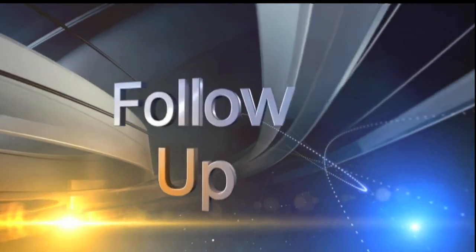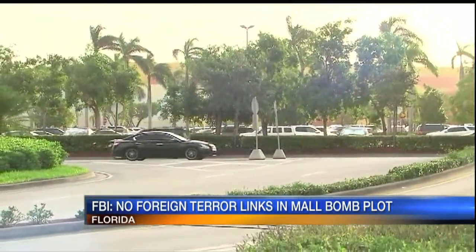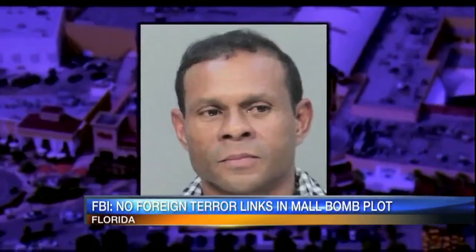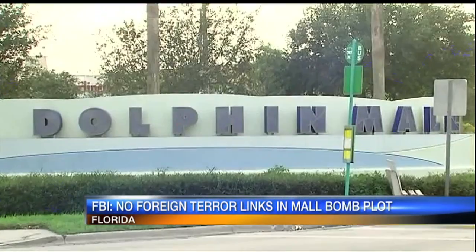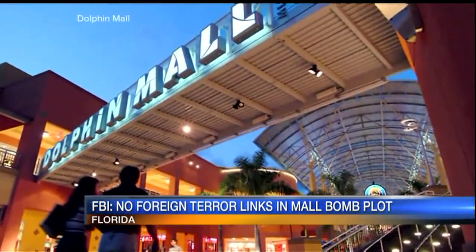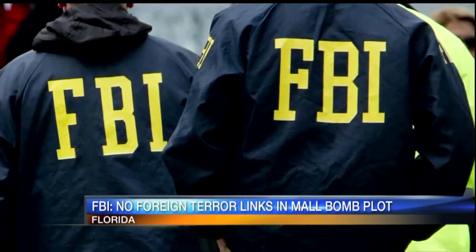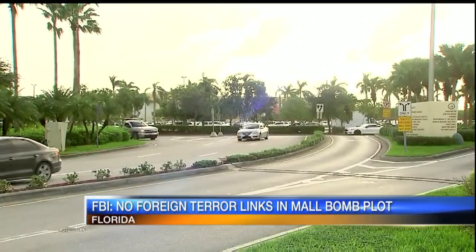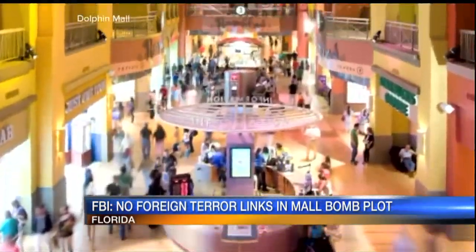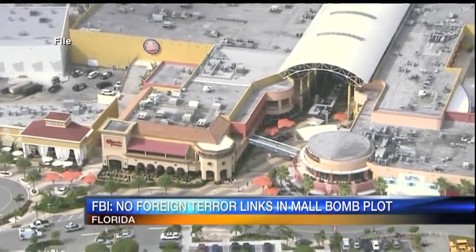A follow-up on an alleged plot to bomb a South Florida mall. The FBI says there is no evidence that Vincent Adolfo Solano had ties to foreign extremists, despite the fact that he claimed allegiance to the Islamic State group. Solano allegedly plotted with an FBI confidential informant to bomb the busy food court at the Miami area Dolphin Mall. He was arrested last Friday after accepting a fake bomb from undercover agents. Solano now faces life in prison if convicted of attempting to use a weapon of mass destruction.